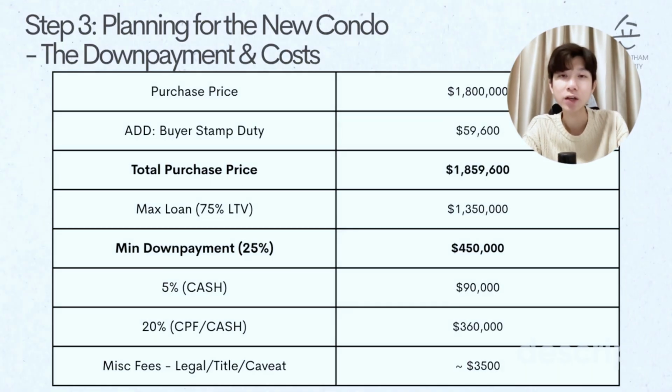But here's the important rule. You need to remember that for the down payment, a minimum 5% must be paid in cash. The remaining 20% can be paid using your CPF. Let's use an example here. Say you're eyeing a condo worth $1.8 million. You also need to budget for buyer's stamp duty, so that adds up to your total purchase price.